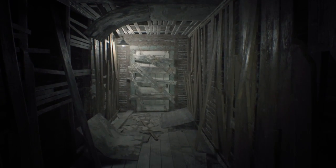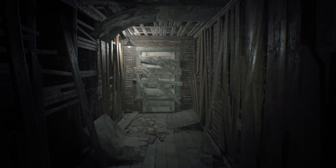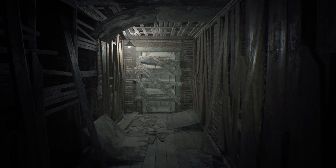Now, if you don't know, this room has actually been discovered to exist within the game. The main problem is that there's no known way to access it. The reason why it's known to exist is because of this video showing it.